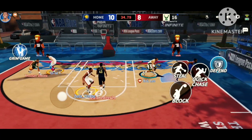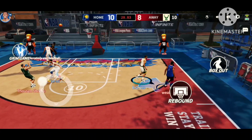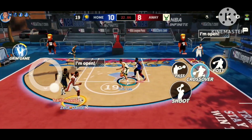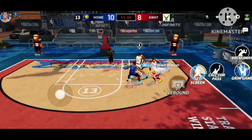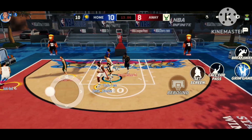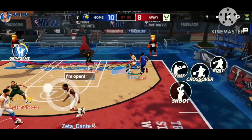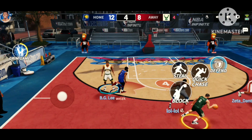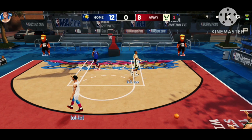Great pass. Perfect step back move. Not a good shot. He forced that one up. That shot was off the mark. Nice rebound. There's only a few seconds remaining. They'll need to make a move. Easy points with no covering them. This game went down to the wire.